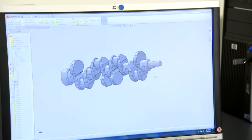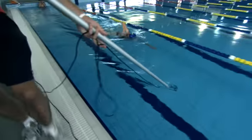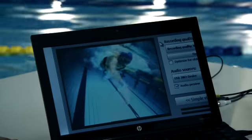Our tech students are doing drawings and 3D milling. This is an engine crank designed in advanced manufacturing. It's part of an engine that has multiple parts. This is only one singular part. And our phys ed students are filming their activities in the pool at the moment.